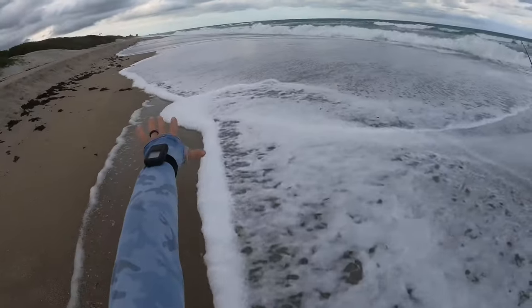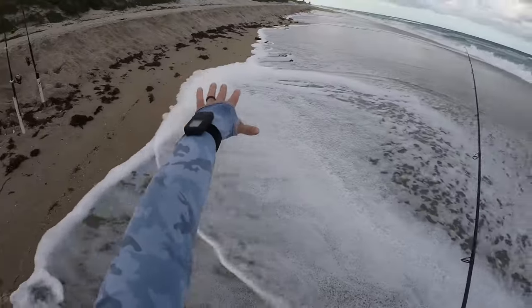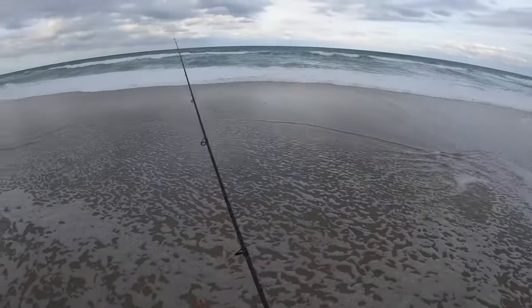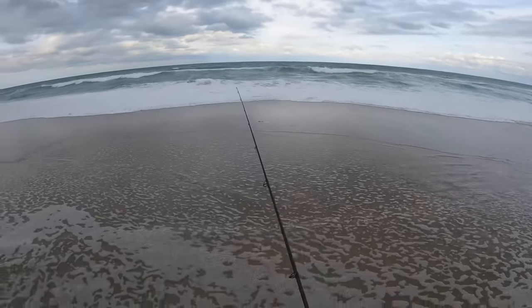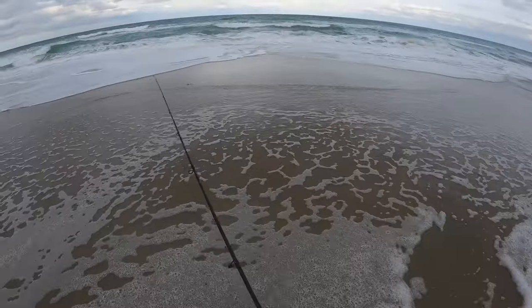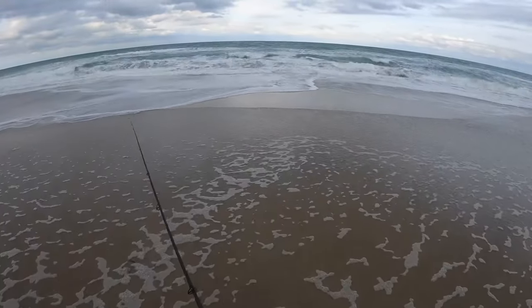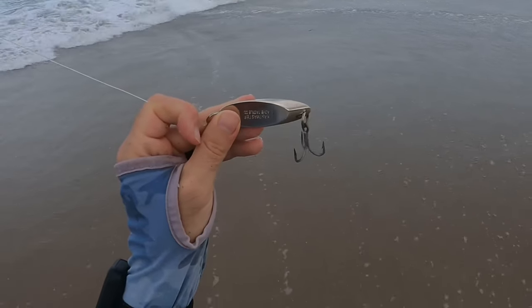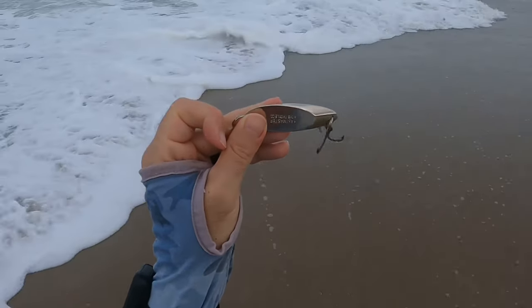As you can see, it's been rough. We've had some big tides coming up, but this is the outgoing. It's a bit windy, so I apologize for the noise. And yeah, it's just gonna be a little rough today, but man, oh man, I think we're gonna get on some fish. Let's go. We're gonna be throwing around this 1.5 ounce casting spoon from Kastmaster, looking for these blues and Spanish.